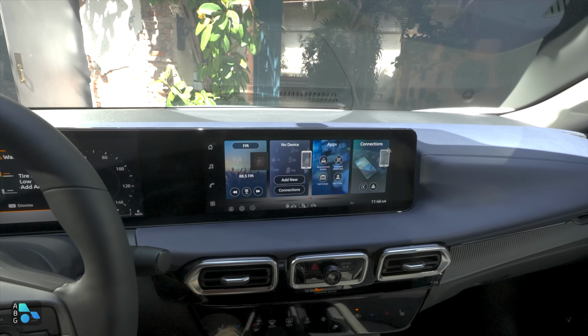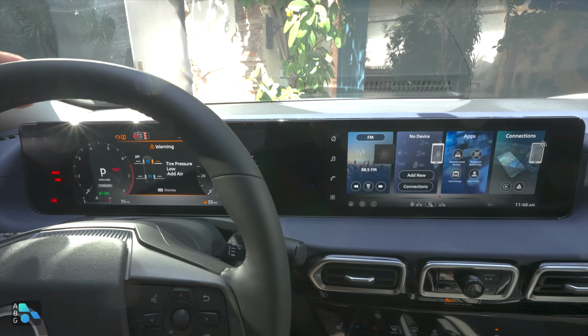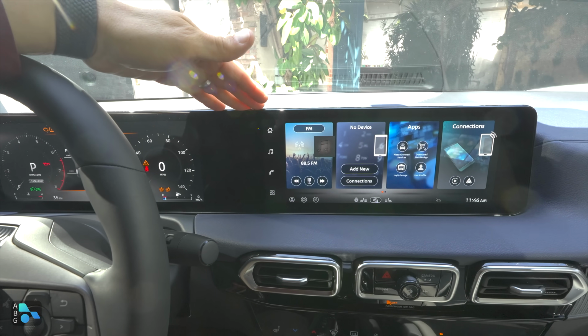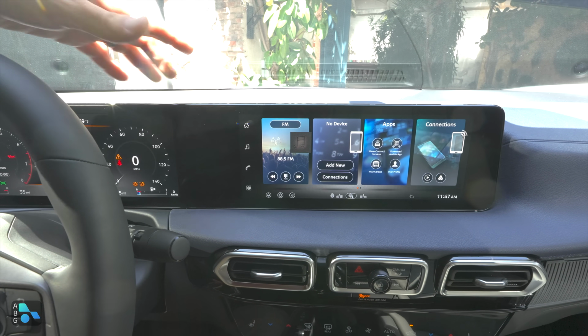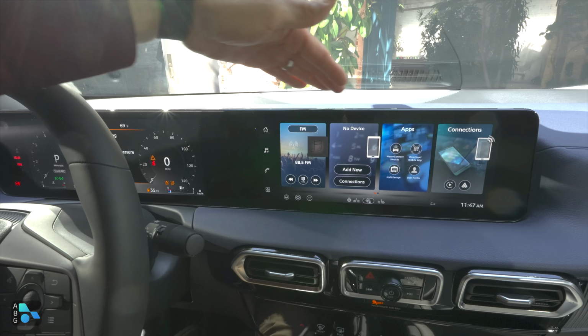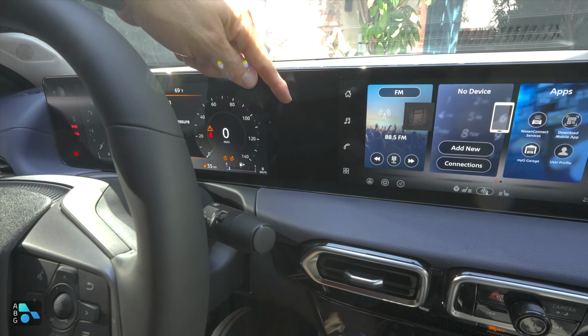Moving on to the dashboard, you'll notice the big change here, which is they've basically borrowed the infotainment and LCD cluster software out of the Ariya and the Murano, but this doesn't have a curved display. It's basically a very linear single piece of plastic running across the dashboard. There's a brake here in the middle.